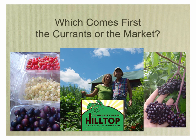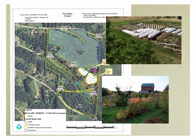So I wanted to frame it: which comes first, the currants or the market? Well, let me take you to La Valle, which is about midway between Madison and La Crosse, Wisconsin. Our farm's Hilltop Community Farm. Our base market is a diversified CSA. We do primarily vegetables. We sell direct, and we are very much small scale toward big impact.